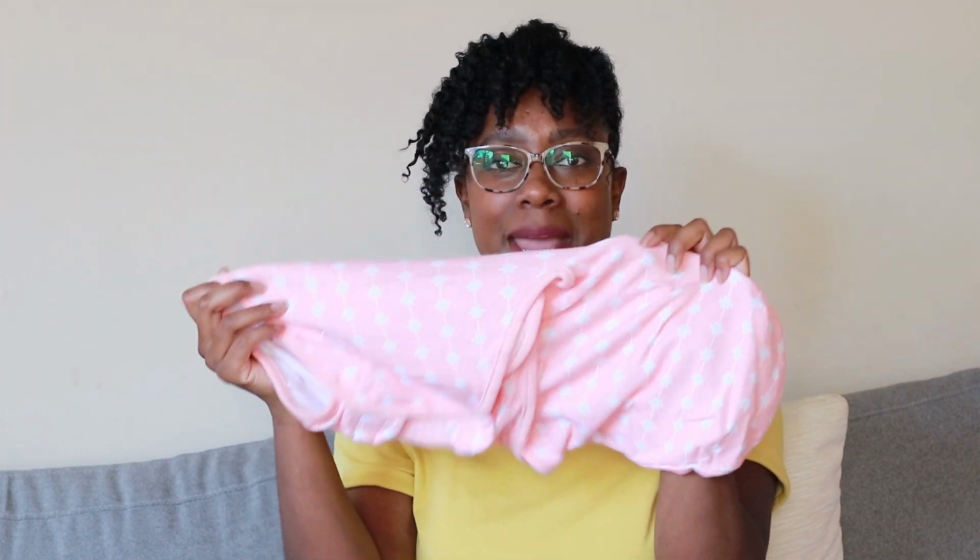Okay, so one of the things that I did early on was watched a few videos on how to swaddle a baby. I took a class on it, I watched videos, and they tell you all these little swaddle blankets you can get, and I tried it. But a friend of mine gifted me the Swaddle Me swaddle, and it's amazing.